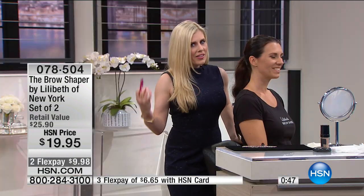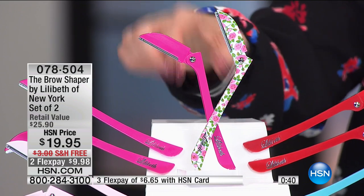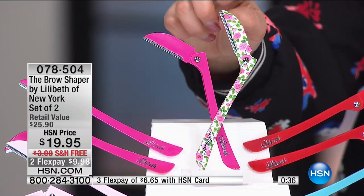And you know what? Check out the rose print. You'll love it. If you are into the florals, if you're seeing those in films right now, on the runway, or outside and you're just saying, you know what? I want a little bit of spring. I'm tired of winter. Let's usher in the spring. Let's have fun with our beauty routine. There it is, the rose print.